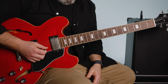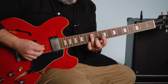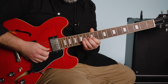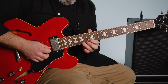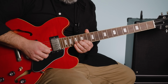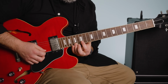But so here's what that looks like. 10, 12, 10, 12, that's the root. 10, 12, slide to 14, 12, 14. But now index on 13, third on 15, third finger on, slide that up to 17. And then 15, 17 on the high E. Backwards.